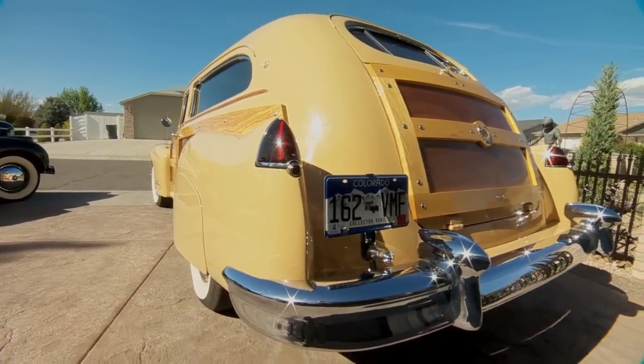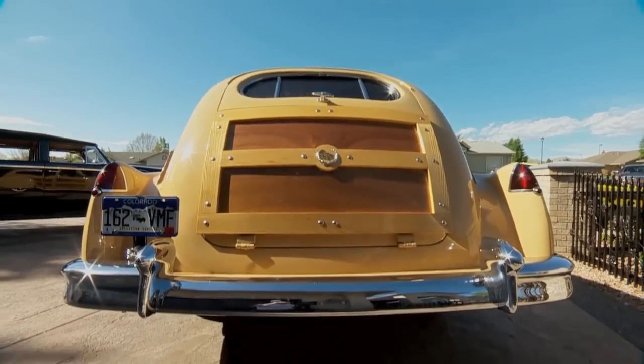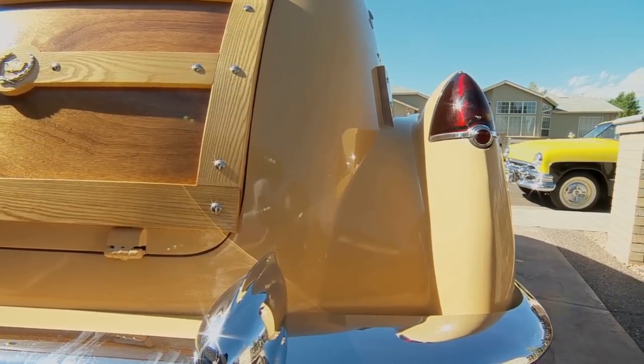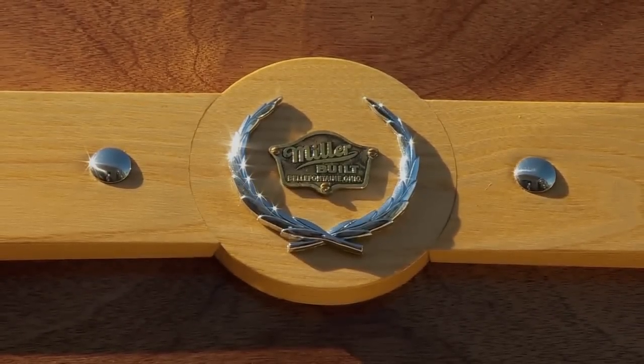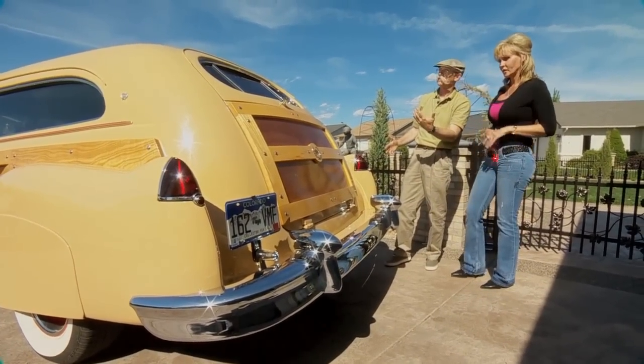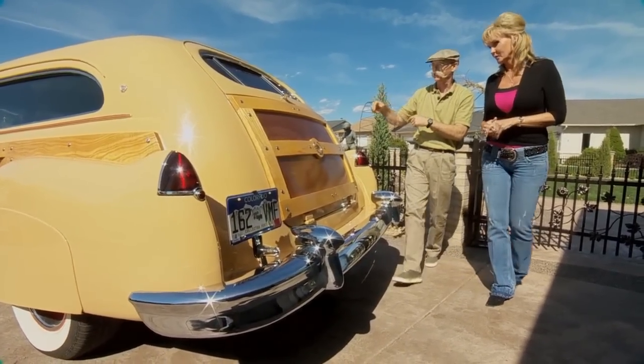Love the big skirts. I know, fenders. I do too. I think it makes the back look really neat. These look like '58 taillights, though. I think that. Yeah. Wow. Now, as a hearse, it would have had this big open-out sideways door. Yeah, they split the door and made it clamshell. Can I open it? Yeah, please. Man, that's so cool. I love this.